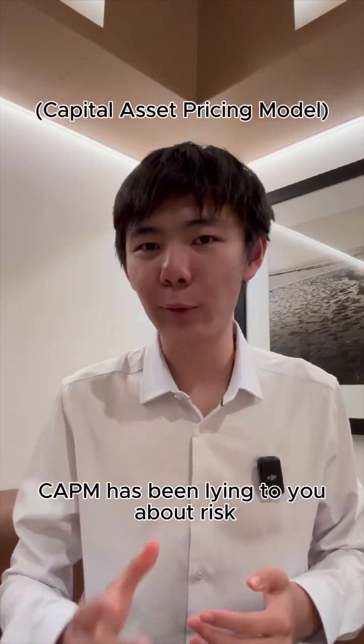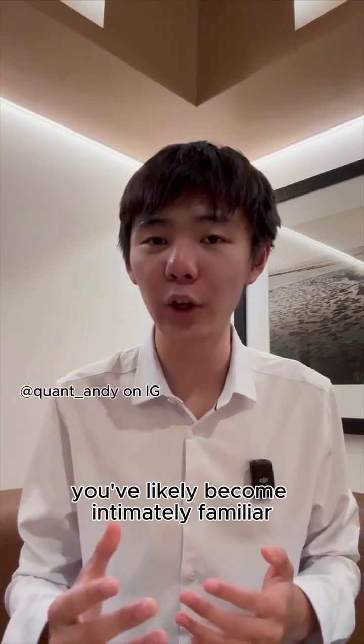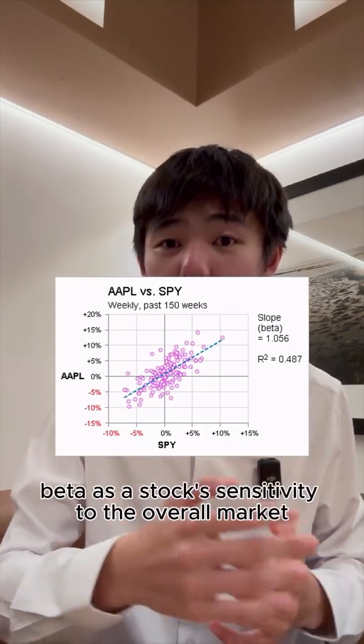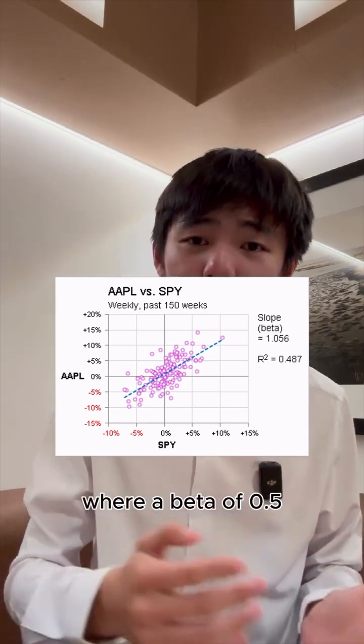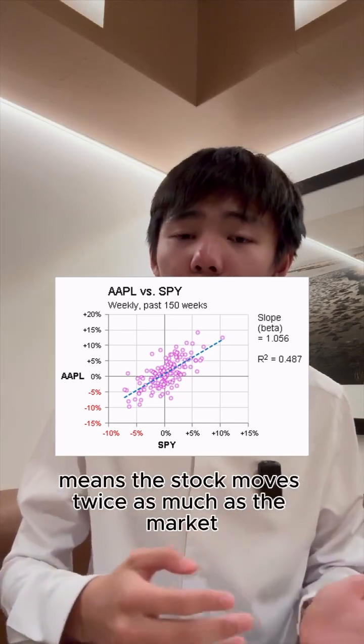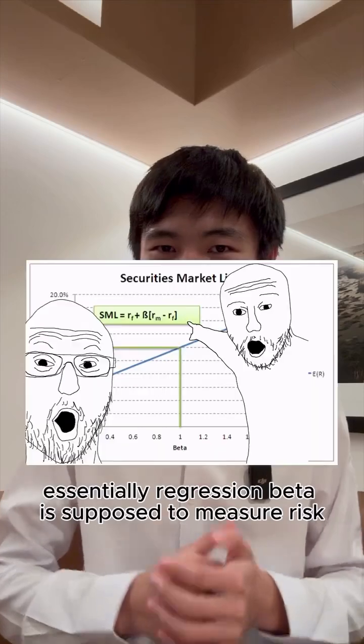CAPM has been lying to you about risk. If you're into finance, you've likely become intimately familiar with the idea of beta. You know beta as a stock's sensitivity to the overall market, where a beta of 0.5 means that the stock moves half as much as the market, and a beta of 2 means the stock moves twice as much as the market. Essentially, regression beta is supposed to measure risk.